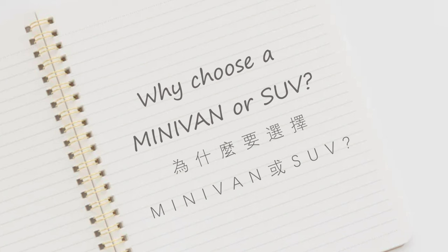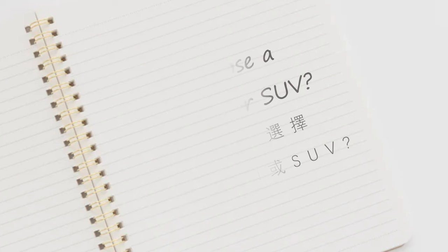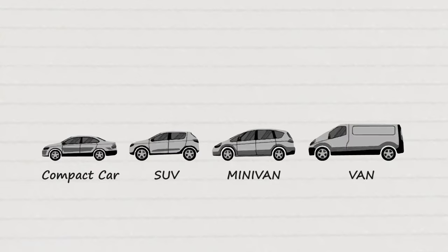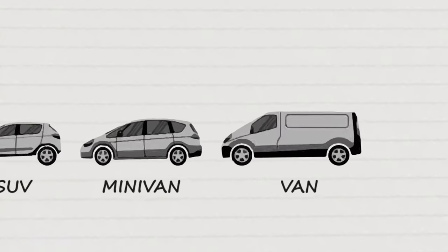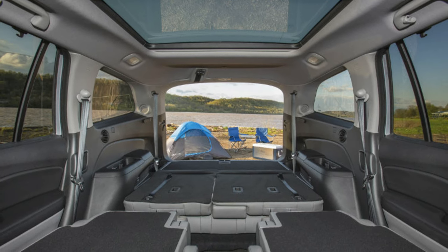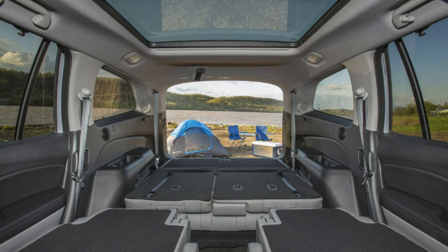Why choose a minivan or SUV? Before diving into vanlife, consider vehicle size. Assess the overall pros and cons of different models and analyze factors such as interior space and comfort. The interior height is measured based on the rear seats being folded down.